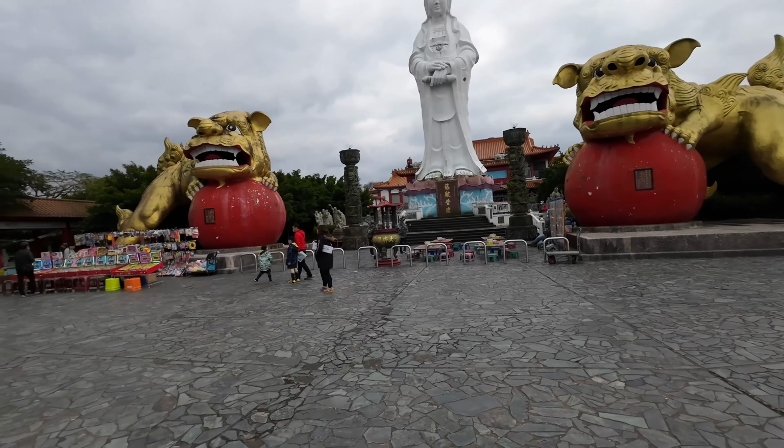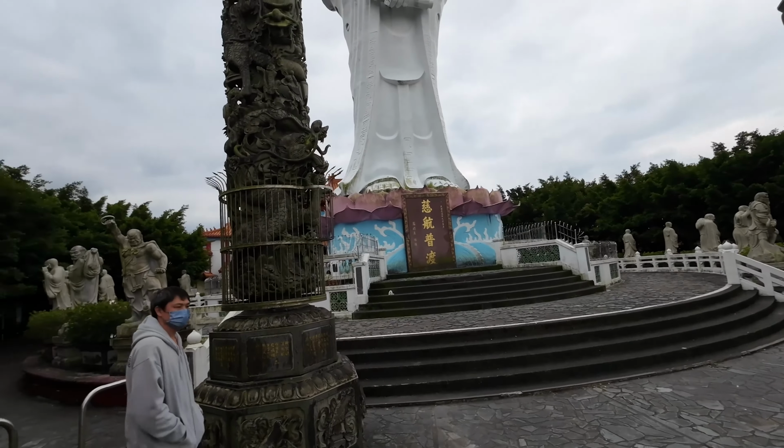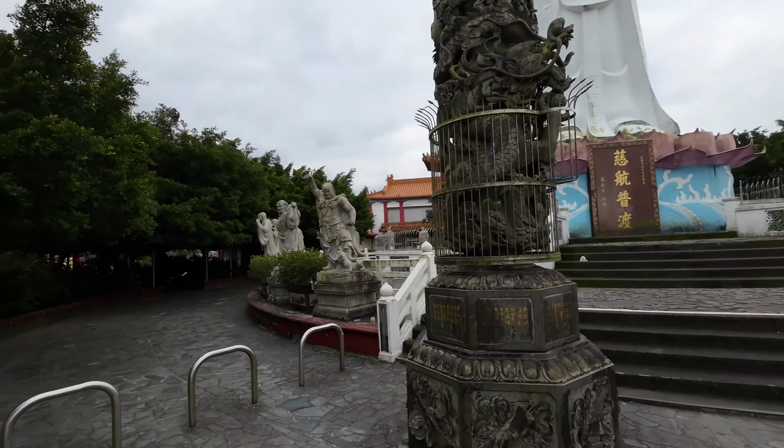And the Guan Yu. Got some more little games up here for the kids. And then the little dragons, their garden. And then they got these nice pillars here with the lights up on top. They got the dragons and stuff. And then some Chinese writing there on the front of that. I'm not sure what it says. And some of the figures.